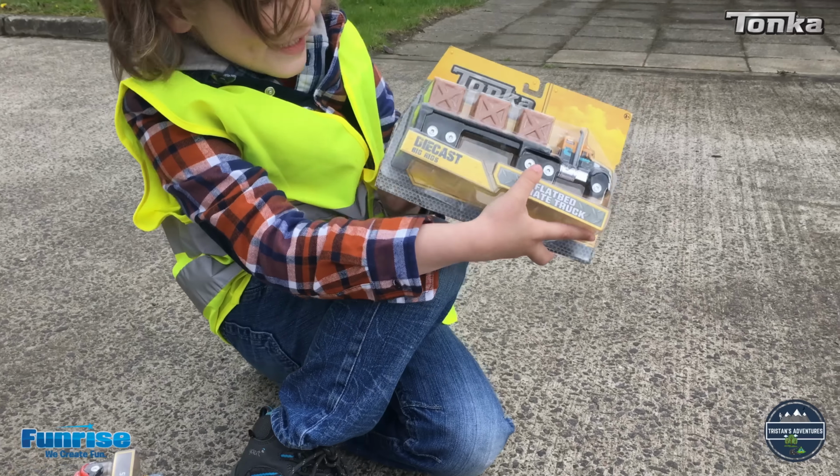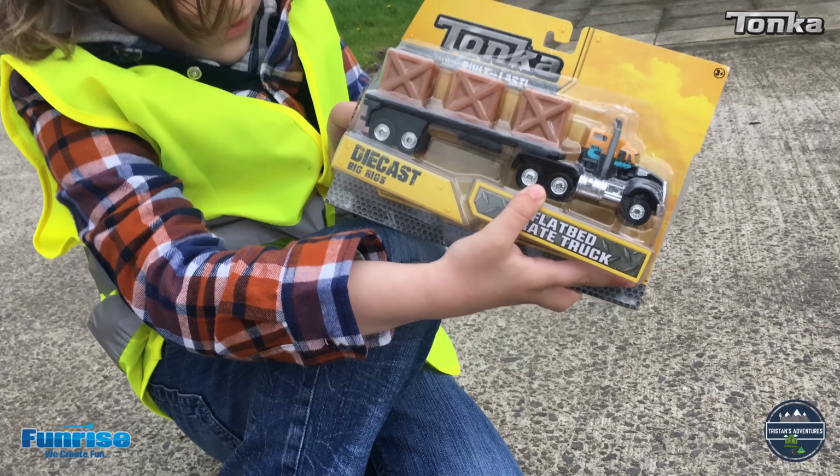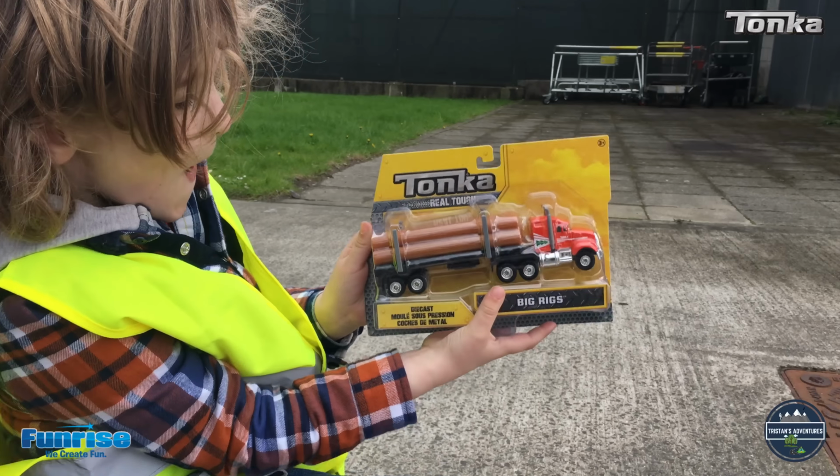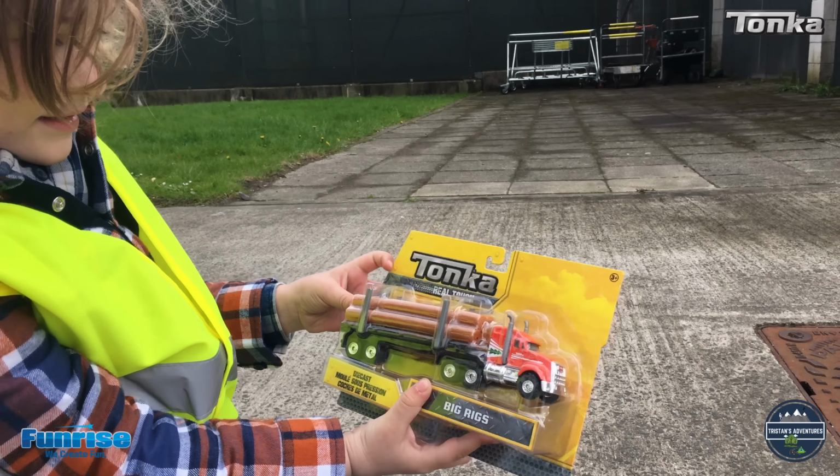Oh, what have we got there? It says it's a flatbed crate truck. Oh, that's beautiful. And it's cool, isn't it? We can open that first. And what's the next one you got? Big rigs. Look at that. It's got big logs on it.